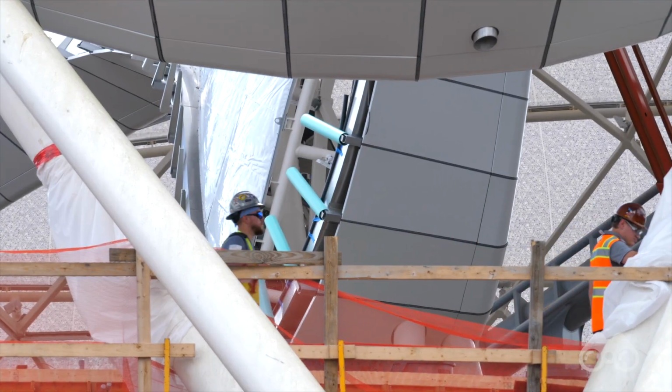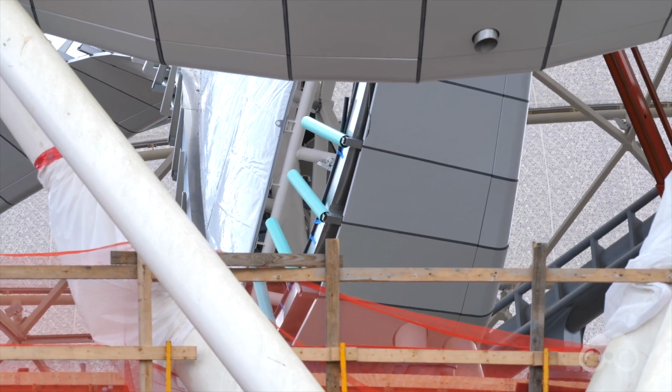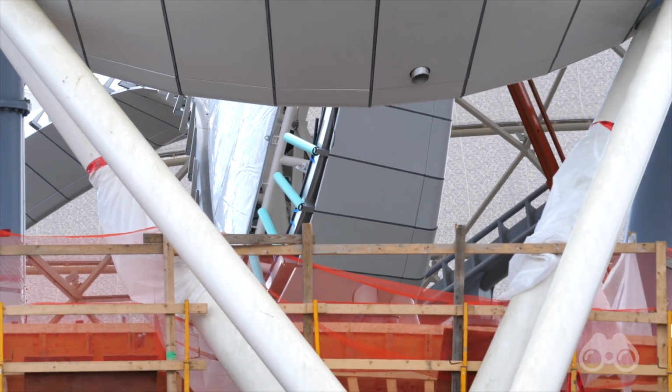Now, as we take a look at some more views of the construction site here, I want to talk about what we all want to know, which is, when is this attraction going to open?